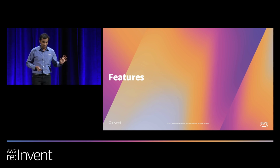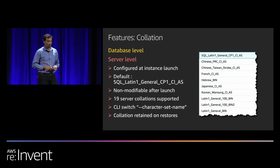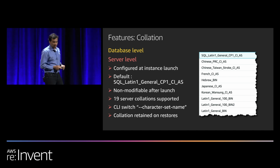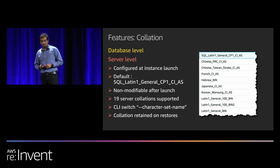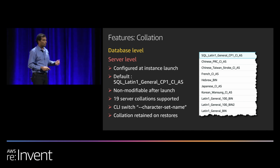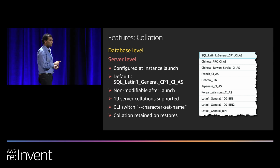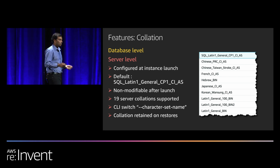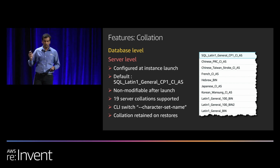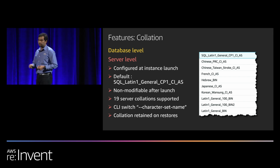So that was the last domain. We also have 3 new features that I wanted to talk about today. The first is server level collation. Collations in SQL Server are used to define rules around sorting, case and accent sensitivity properties of your data. Database level collation was always supported in RDS. You could change the collation of your database. The server level collation was not, and that is what we've announced this year.